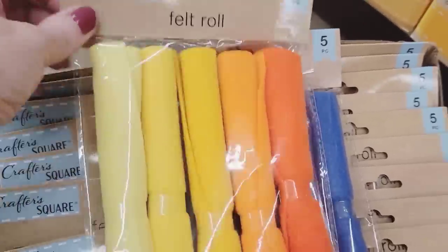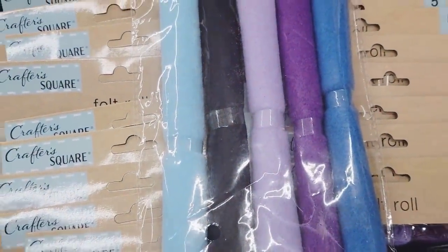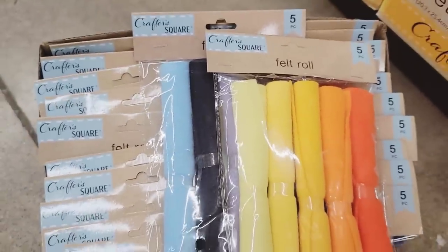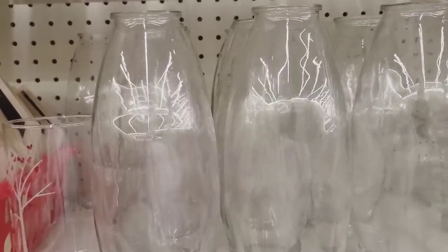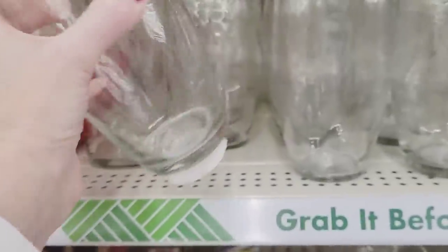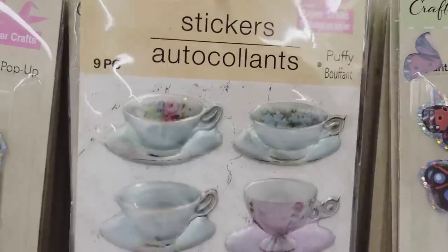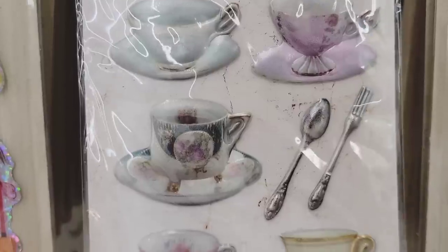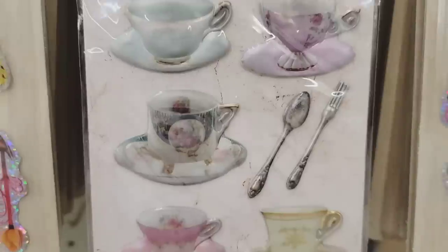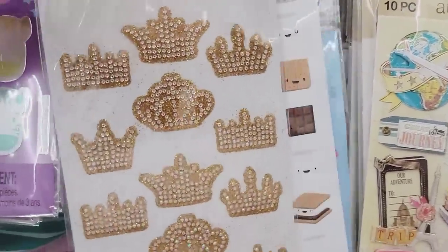Here we have a 5-pack of felt rolls. This pack has the yellows and oranges. And then they have one with the blues and purple. And these are by Craptor Square. Here's another large glass vase. Kind of an odd shape. Here's a 9-pack of some teacup puffy stickers by Craptor Square. And then up here we have a 15-pack of some bling crowns.